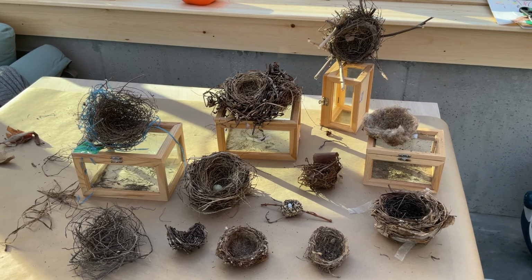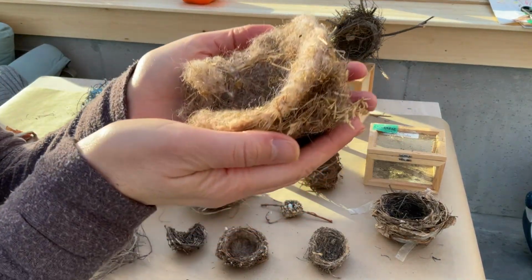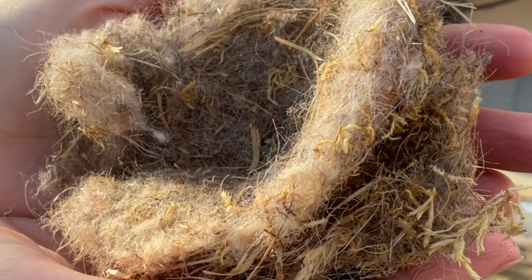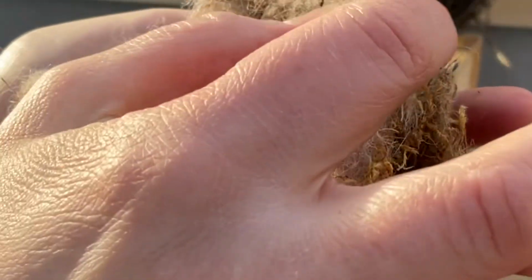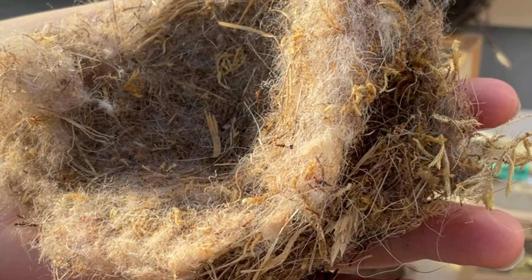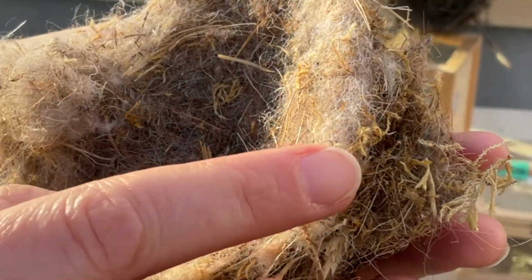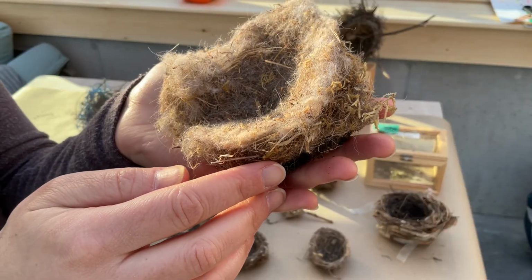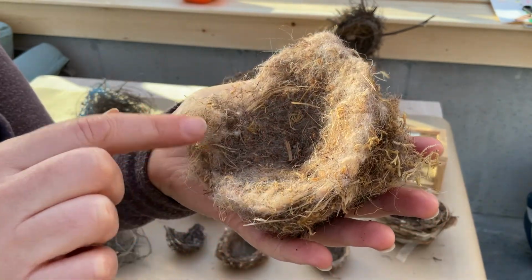So does anyone see any other materials that we haven't talked about yet that we could add to our list? I see one right over here in this nest. Let's see if we can get an up-close look at that. Do you see how soft and fluffy that is? So that soft fluff, do you have any ideas? Birds go crazy when they get this soft fluff. Where do you think they got it? Sometimes they use animal fur, but this is actually fluff from a plant.